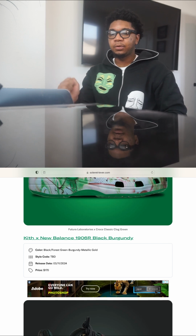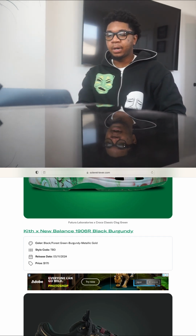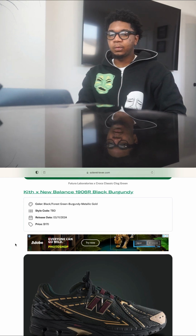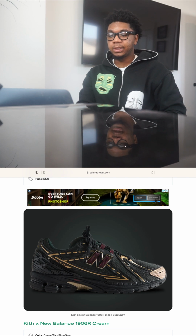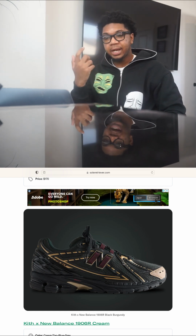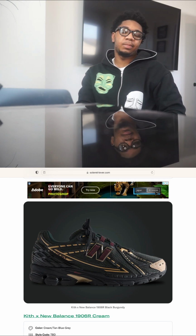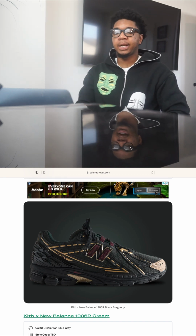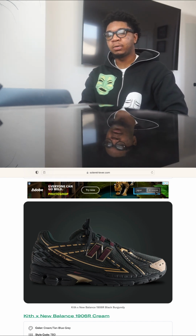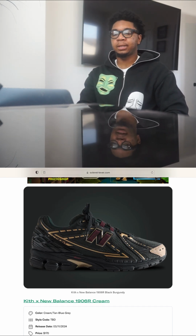Next we have the Kith New Balance collab with the 196R Black Burgundy. Retail is $170. I really do like these. They really look like Armani, like color blocking, so that's actually pretty dope. I think they're going to be pretty limited. Kith drops are usually hard to get, especially with the 196s being the new trend right now, the new hype shoe. So I think it'll be pretty hard to get, to be honest.